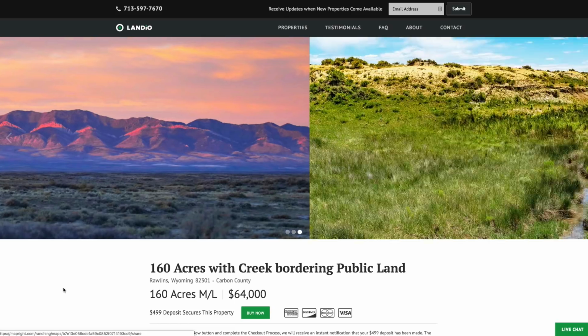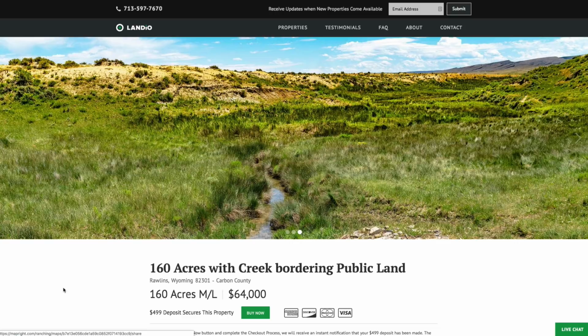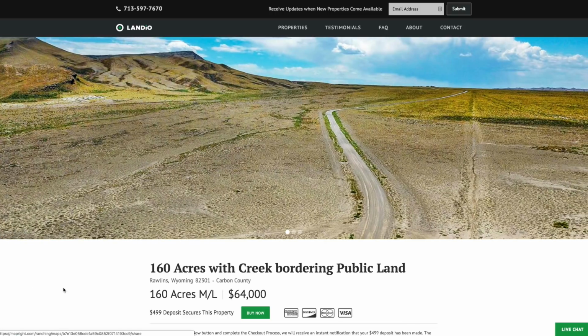Of the thousands of acres that we've dealt with in Wyoming, this is the first property that actually has a creek running through it, so it's an incredibly unique and rare attribute.